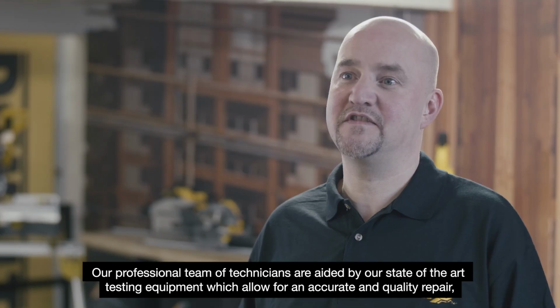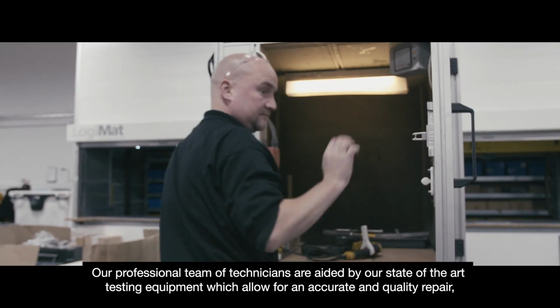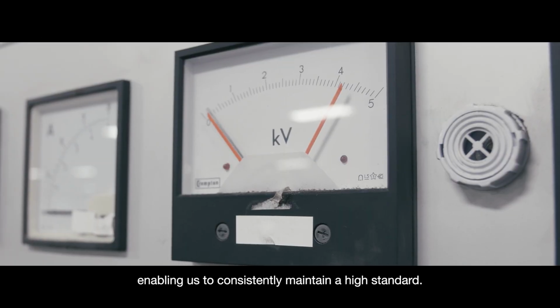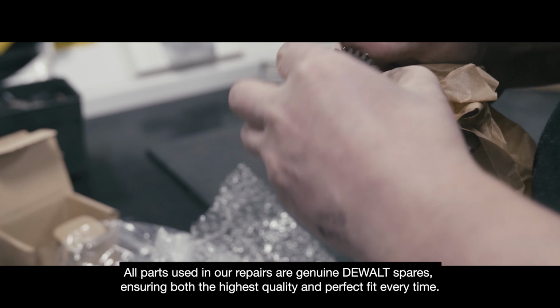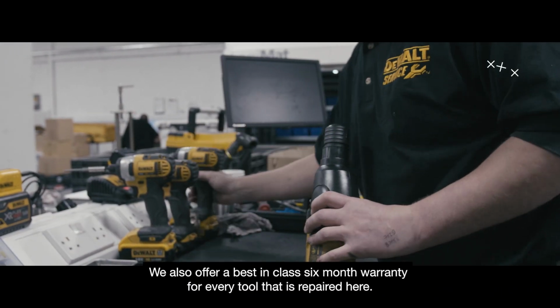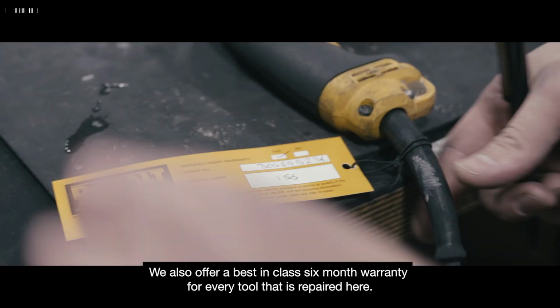Our professional team of technicians are aided by our state-of-the-art testing equipment, which allows for an accurate and quality repair, enabling us to consistently maintain a high standard. All parts used in our repairs are genuine DEWALT spares, ensuring both the highest quality and perfect fit every time. We also offer a best-in-class 6-month warranty for every tool that is repaired here.